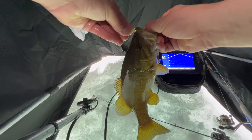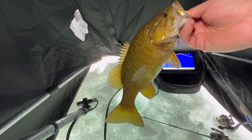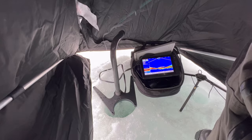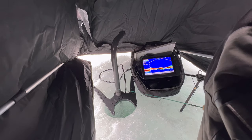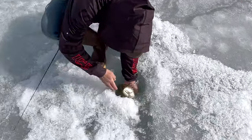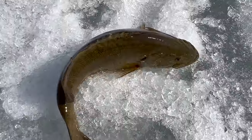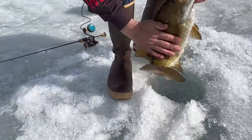Sucked it right off the bottom. That is absolutely awesome. All right, this is gonna be a fun afternoon. Oh, Amos has got one. Let's go see what he's got. Oh, that was a save. It's a tank.